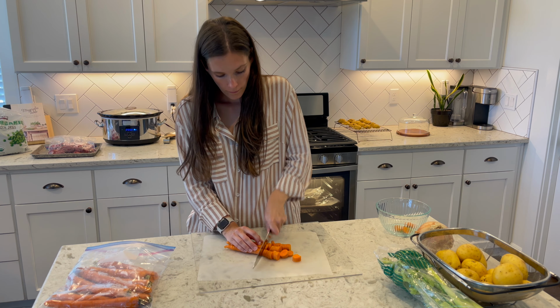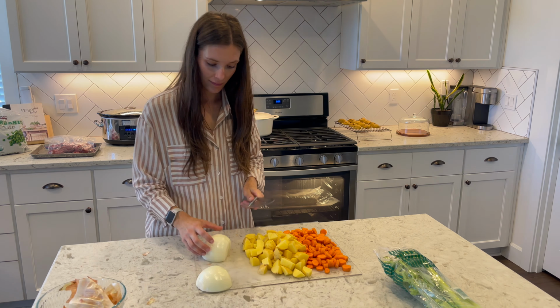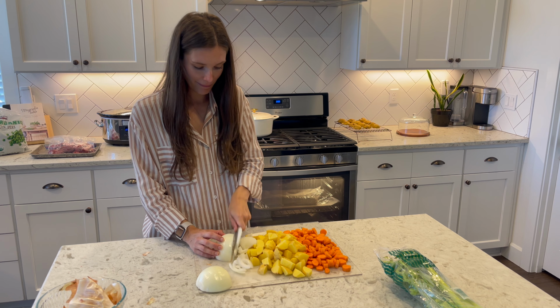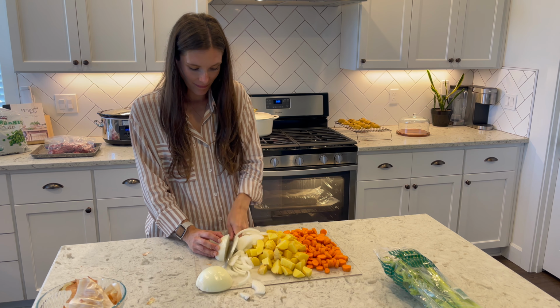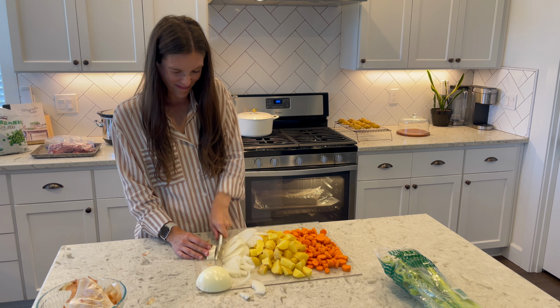One of the reasons I really love doing things like this is because it's a really easy way to use up produce or anything that you might have left over, and you know you can make a soup, but maybe you don't need it right away. So I just made a quick crock pot meal, stuck it in my freezer, and I used it a week later. It was actually really convenient.